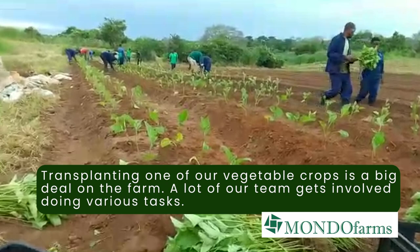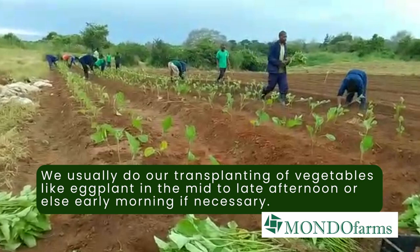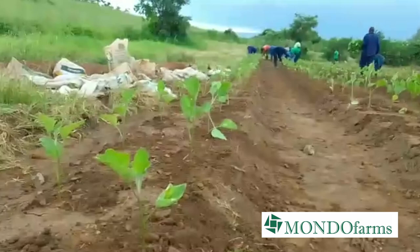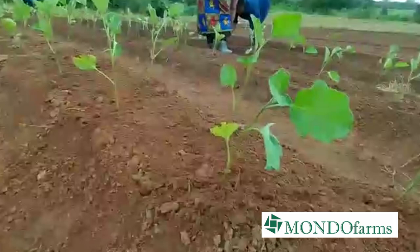Dubai 1, Block A. Transplanting eggplant. So it's diagonal.